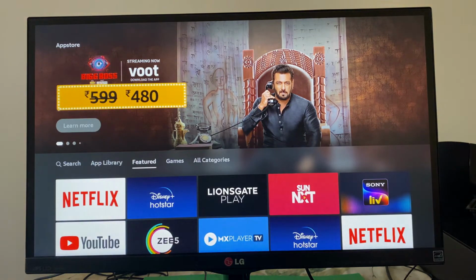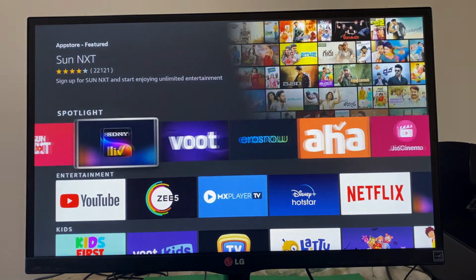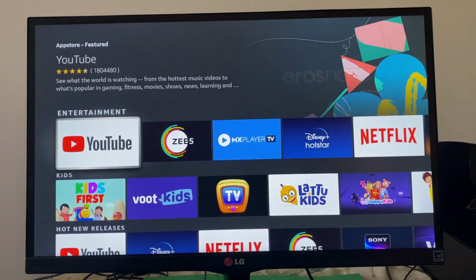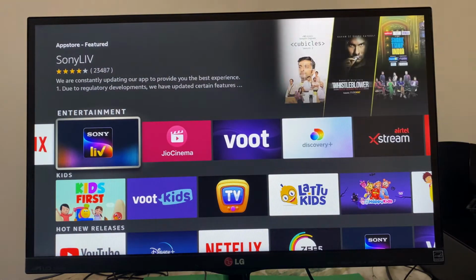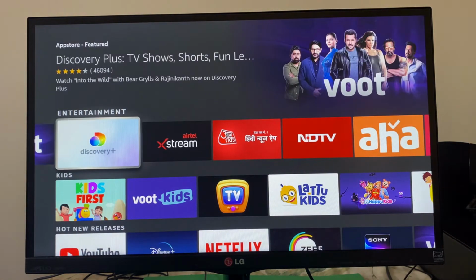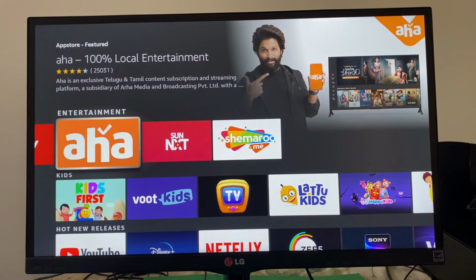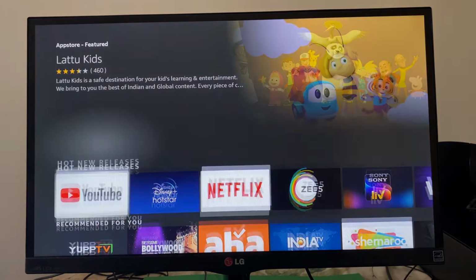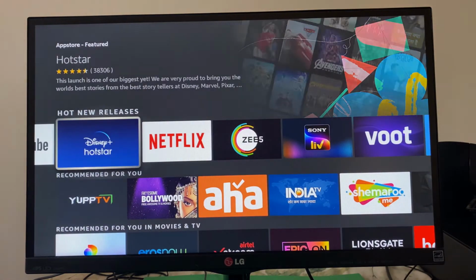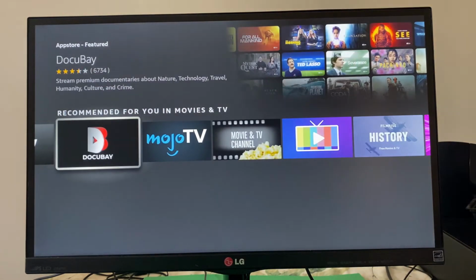You can see we're getting some featured content, apps, Sun, Sony Live, Voot, Eros, etc. We have kids apps and a lot of streaming apps like Discovery Plus. Haven't heard of all of these. Not sure about that one. You got your kids apps, and yeah, just seems to be like all of the content is available.